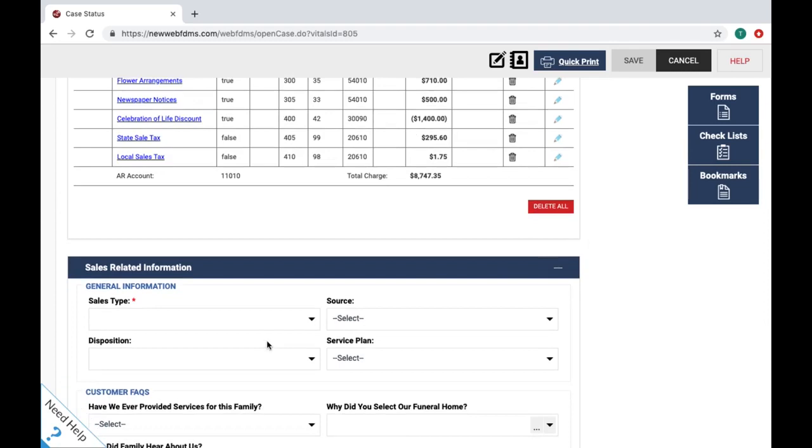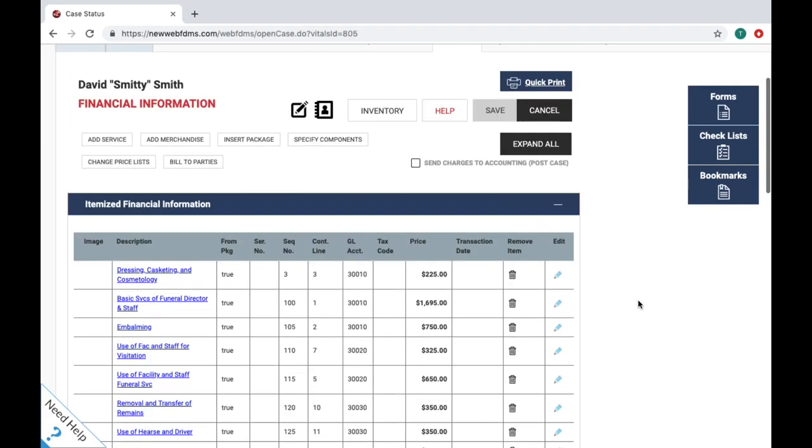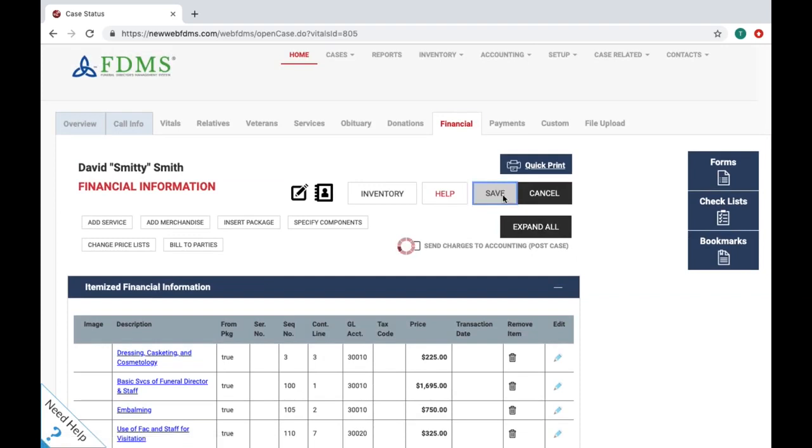Now, one thing I need to do to save this is to choose the sales type. So this is at need burial. I'll go up here and save it, and we're all set.